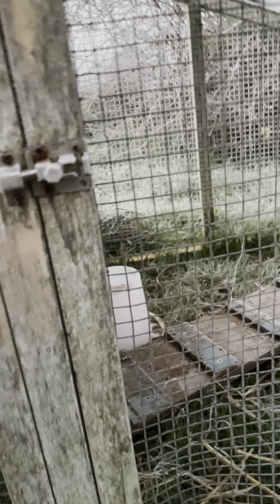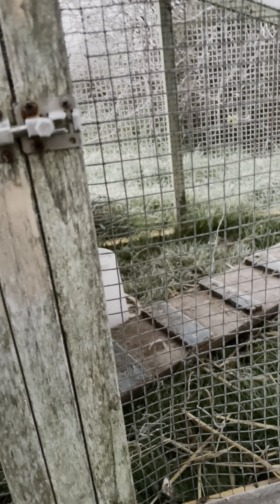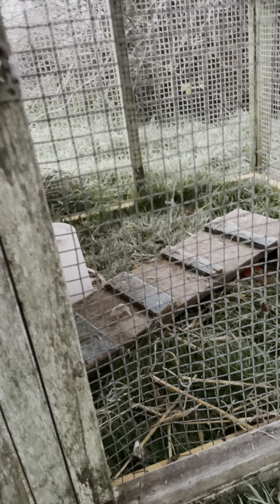We have hot water bottles in there, so not a heat lamp. Oh, no. She almost came out. They're in there. They're trying to get out. You cannot get out. Which one is that? I believe that is Daisy. It might be Holly, though. No, I think that's Holly.